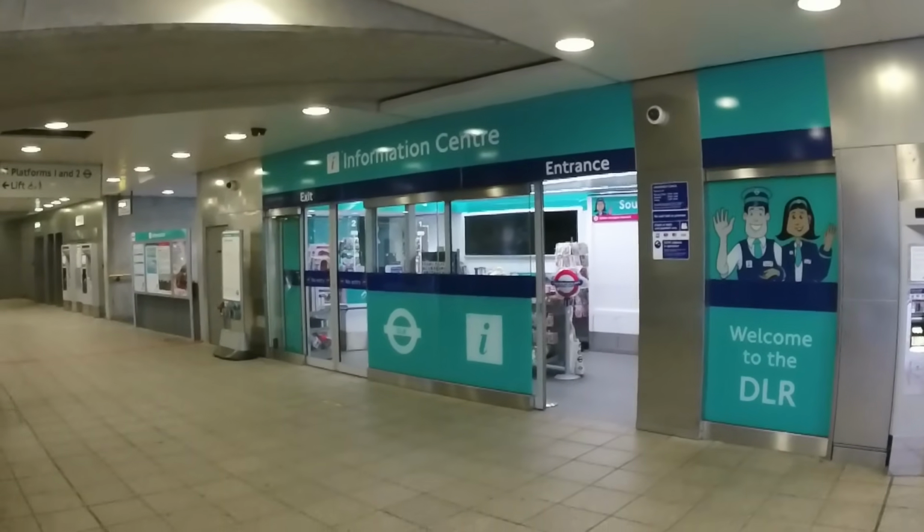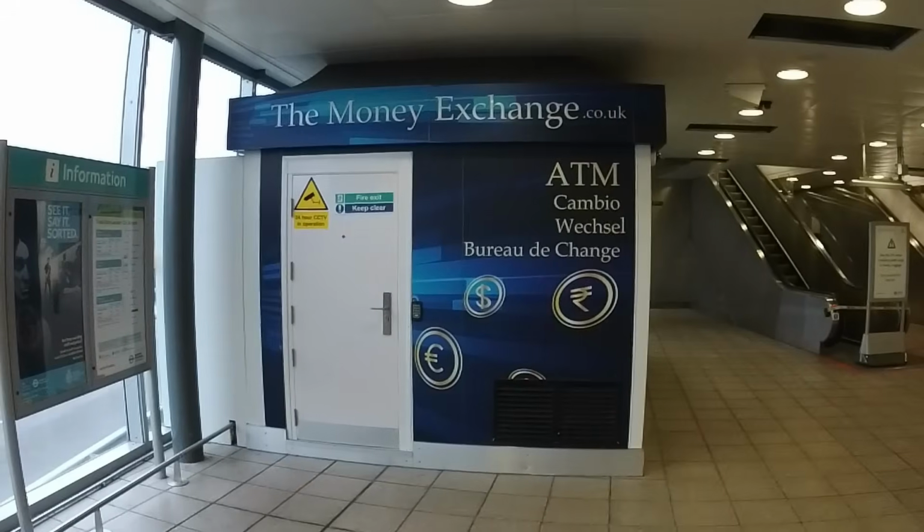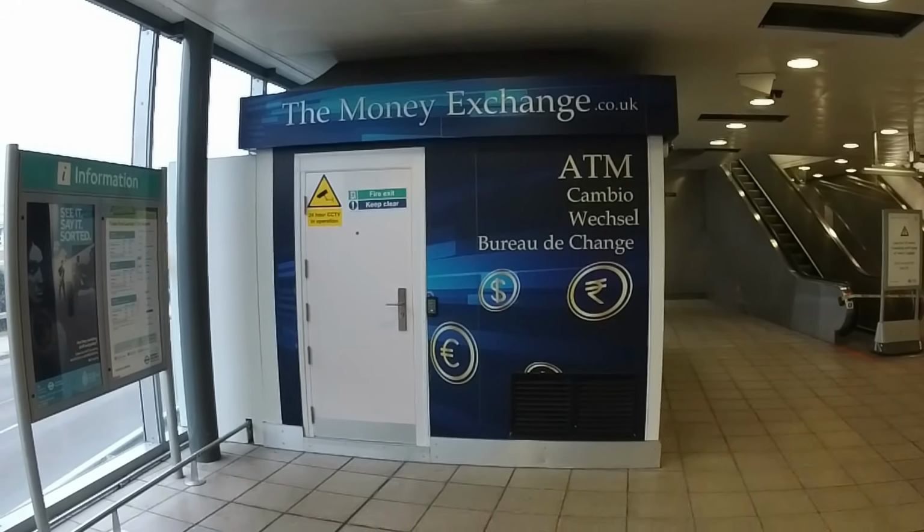So guys, I've come into the DLR station and in this station there's a variety of things here to help you. They've got ticket machines, an information desk point, and a currency exchange desk, where you can get British pounds. If you need help in this area, please ask someone as well.